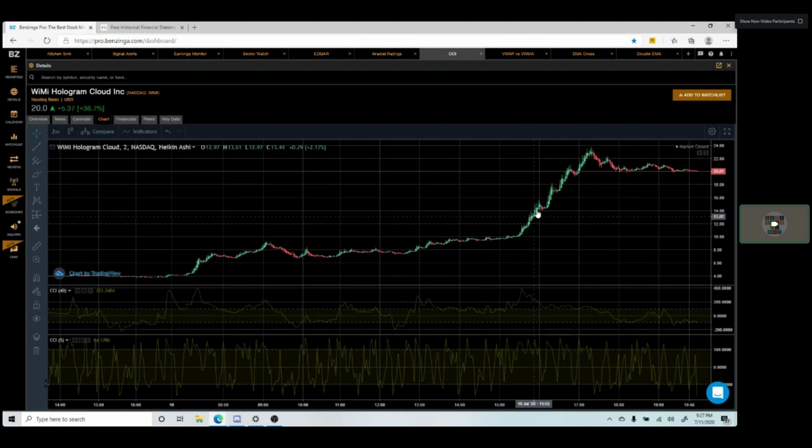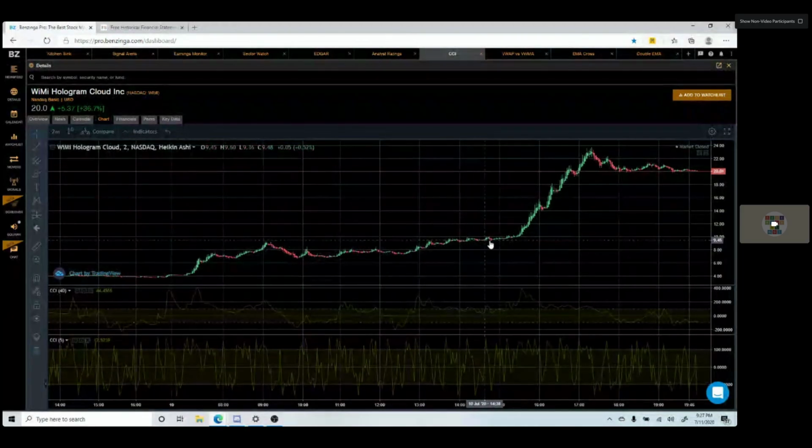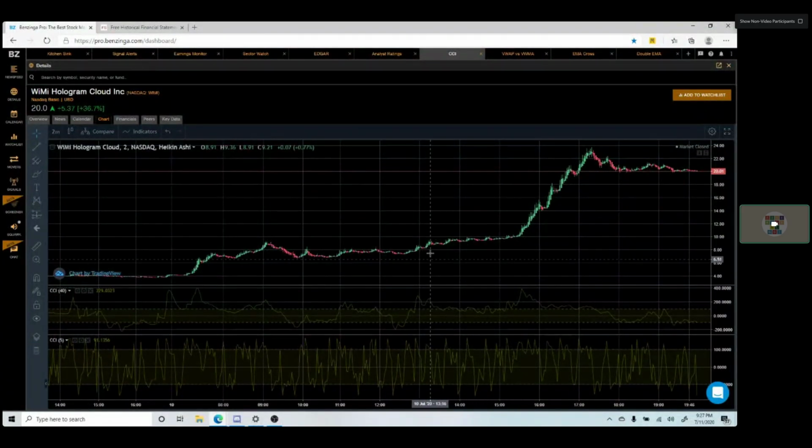So not only do you get to ride this short squeeze, you're riding this slightly consolidated uptrend, which is part of the short squeeze. That's what all these little red dips are. As that broke the high of the day, people started to cover, and then you got the massive short squeeze right there at power hour. So it's a really good indicator.